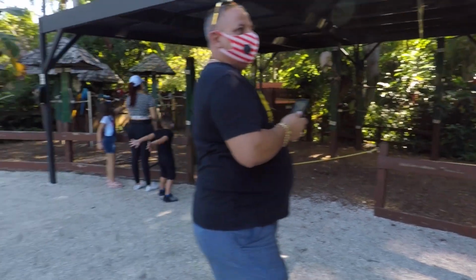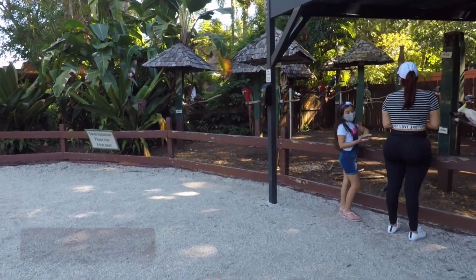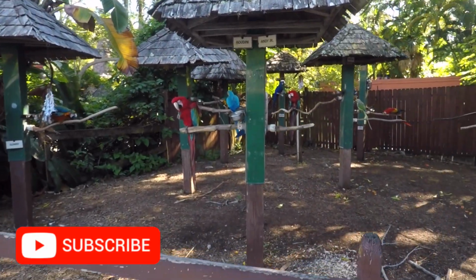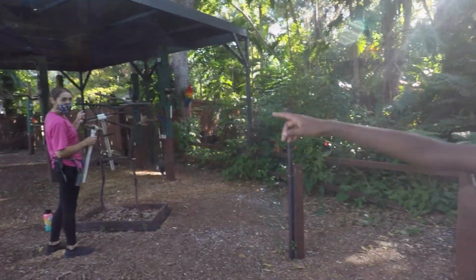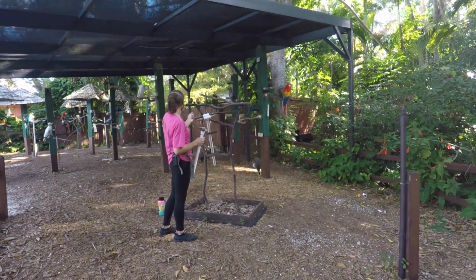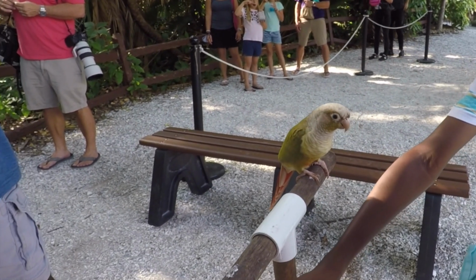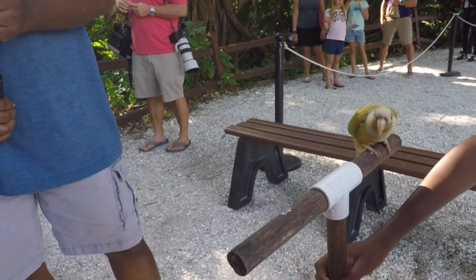But we do have tickets we plan to use at the next interaction. At this interaction, you can pick a size of a bird, but not a certain bird because they have to take turns. We don't want any overworked birds. And you get to hold the perch and interact with the bird as they sit or move about the perch. This bird's name is Persephone, and she has decided to dance for us.